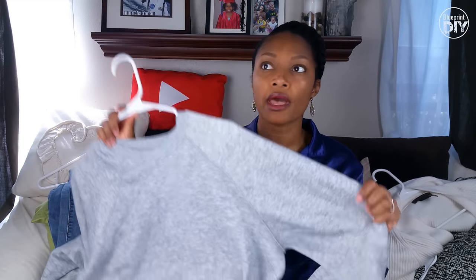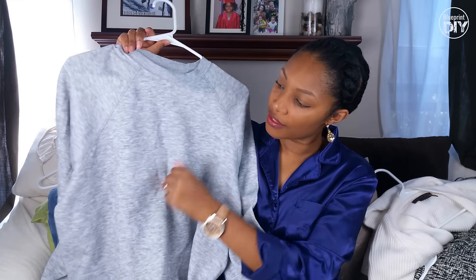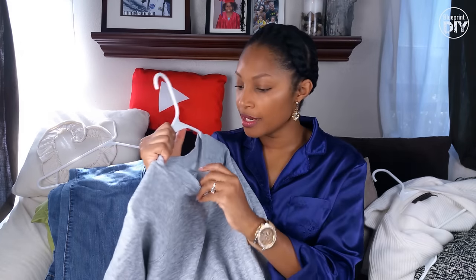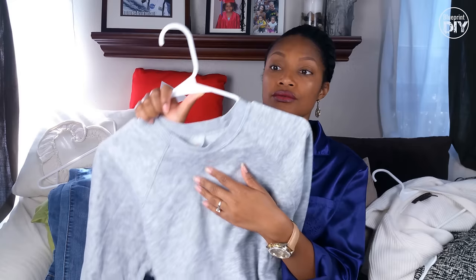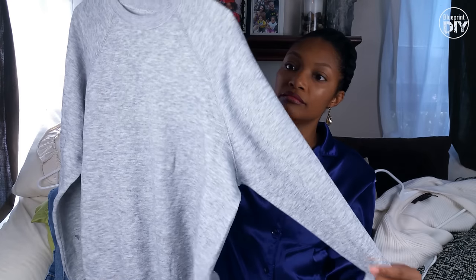Okay, so the next item is this gray simple sweater. I just like the pattern on it, and it's just a sweatshirt, and I got it for a quarter, and it is the brand Tracking Court. I don't know whether that was made for sports or whatever, but I just liked it. I like gray, of course, and I think it pairs really well with a lot of things to dress it up or dress it down for the fall.